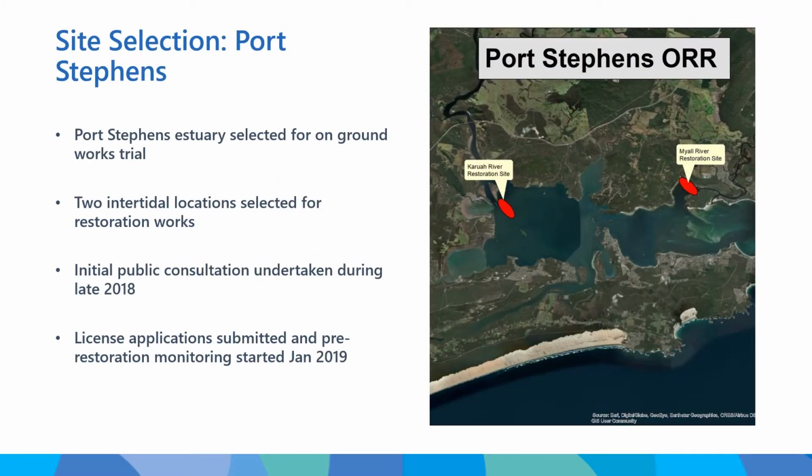To do this, Port Stephens was selected to trial this restoration as it has all the right ingredients for on-ground works. It's large in size, has a healthy oyster industry to provide shell for constructing the reefs, has good natural spat fall, both from wild oysters and cultivated oysters held in aquaculture, and it's in close proximity to the Port Stephens Fisheries Center, allowing for logistical challenges to be addressed.